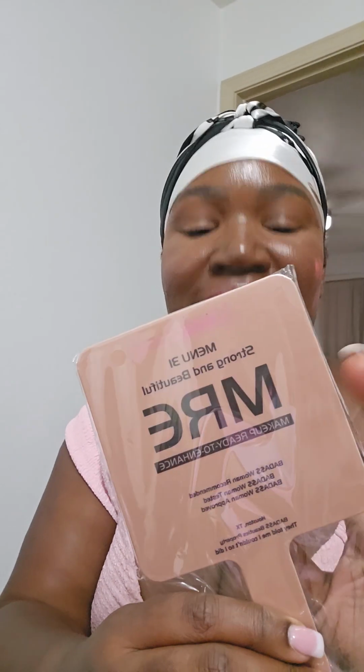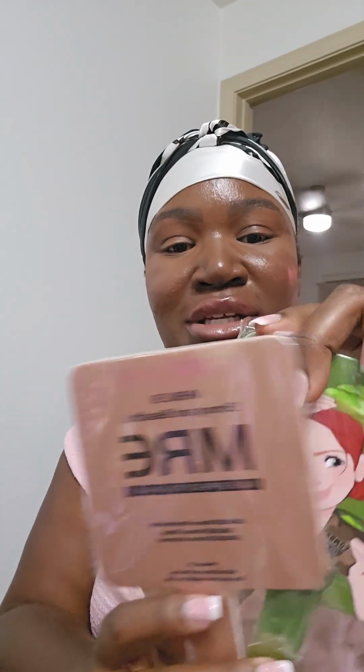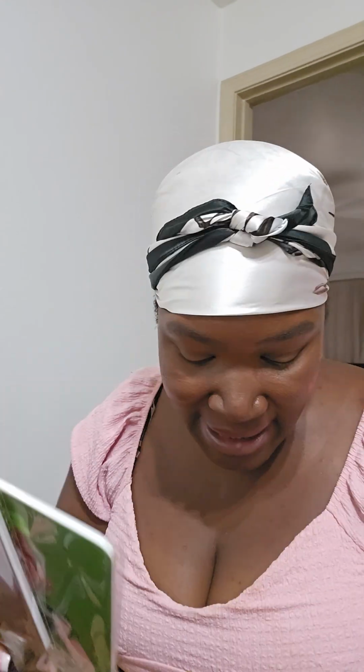So I got two mirrors here. This one is Strong and Beautiful MRE Makeup Ready to Enhance. Oh yeah, so she's based in Houston. So yeah, I got two mirrors. So that's good. I can put one of these at my desk at work, because I always like to do touch-ups at work. This is the MRE highlighter palette.